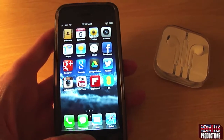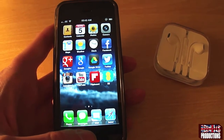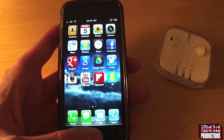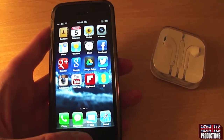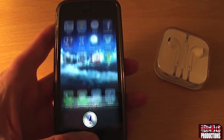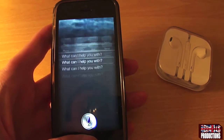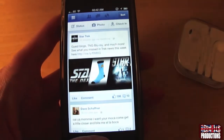Other improvements with Siri is the ability to actually open applications using Siri, and I'll give you an example of that right now. So if, say for argument's sake, we want to open Facebook, all I'd need to do is hold my finger on the home button, open Facebook, and as you can see, Facebook opens straight away.